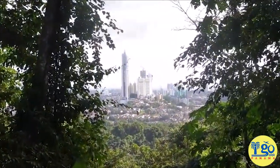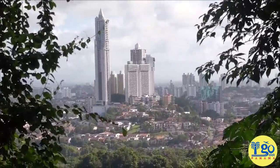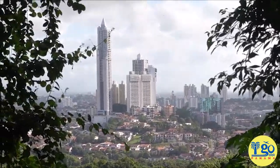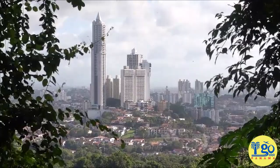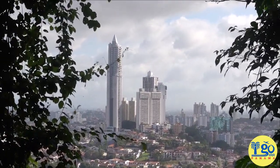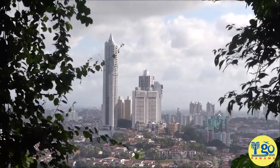I'll zoom in for you. But it's just amazing to be up here in the jungles up above the city. I mean, you always know you're in the city. You always hear the traffic, a little duller in some areas, a little more in others. But it is such a nice getaway and so quick to the city if you're staying here. There's absolutely no reason for you not to come up here and experience this place.